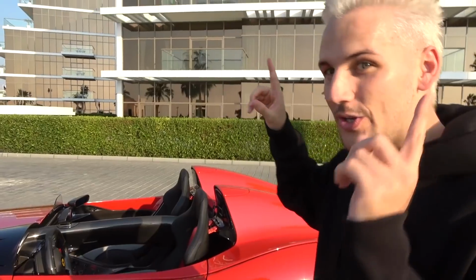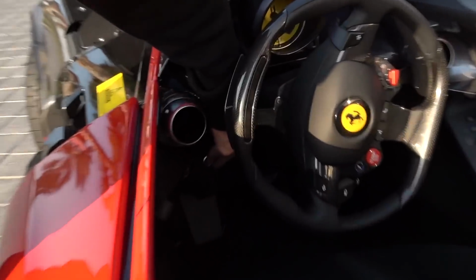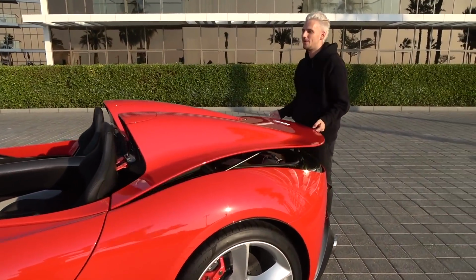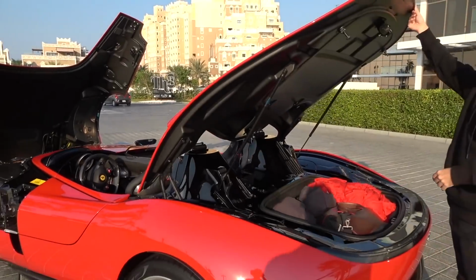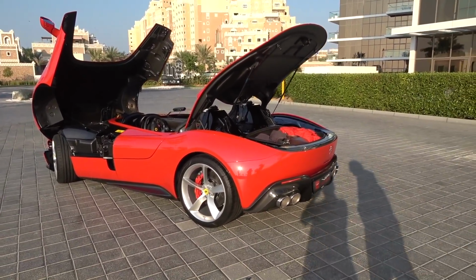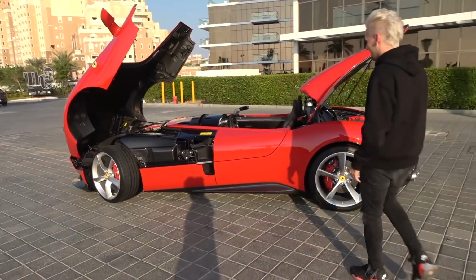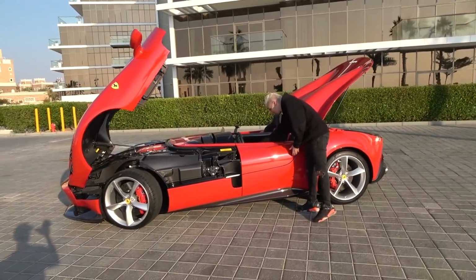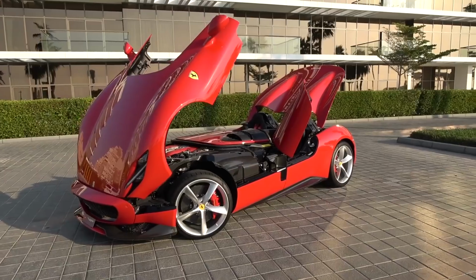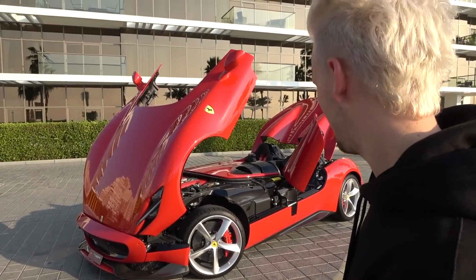Let's open everything up. You can do the same in the back. So you have a little button here. Pop the trunk. And now, this entire panel also comes up. Also carbon fiber. This is awesome. Actually, get a little shot from the side. I'm gonna open everything up. I mean, look at this. This doesn't even look like a Ferrari anymore. It's like a transformer. Little transformer.